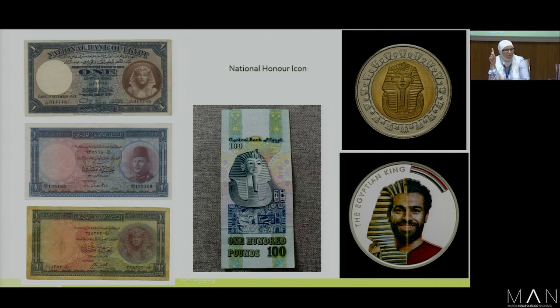Nowadays we have the famous £1, which is made from bronze and is still in use, the circular bronze one. And here we have the commemorative coin holding half Mo Salah, the Egyptian king from the British people's perspective, and half of his face with the nemes, or the half mask of King Tutankhamun. So we are speaking about a daily use of his figures and his presence within modern Egyptians.